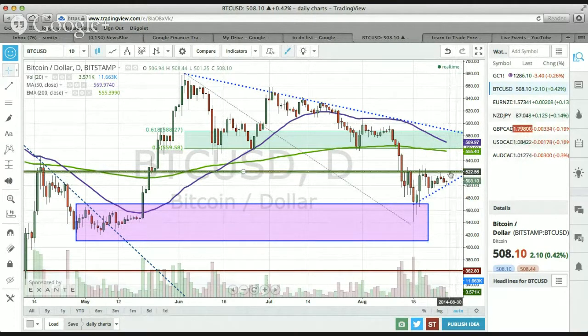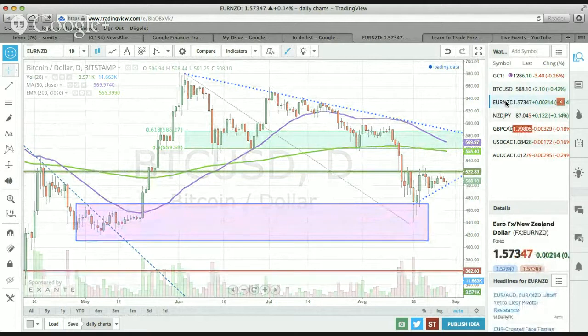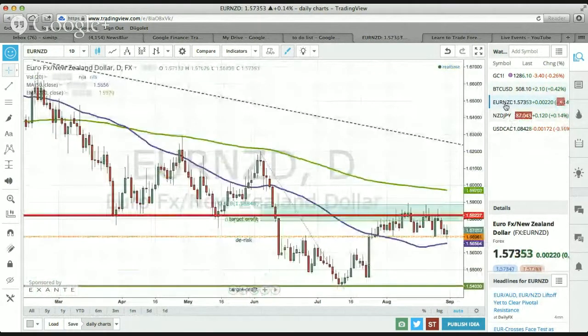Near term 522 is a resistance level to watch. Now on to the active Forex pairs. Actually, remove some of these. Okay, Euro Kiwi.